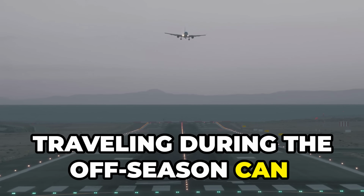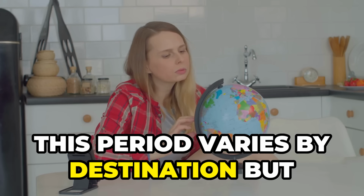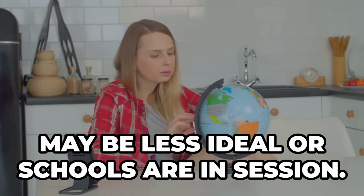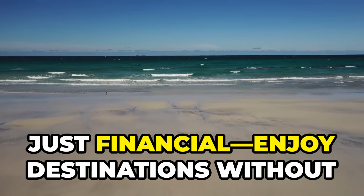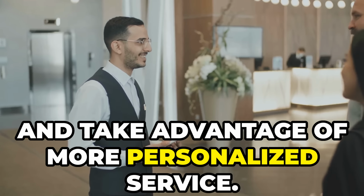Traveling during the off-season can dramatically reduce your airfare. This period varies by destination, but typically includes times when the weather may be less ideal or schools are in session. The benefits of off-season travel aren't just financial. Enjoy destinations without the crowds and take advantage of more personalized service.